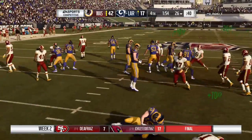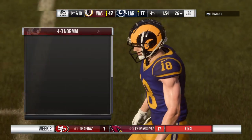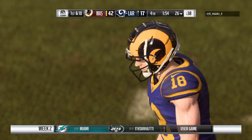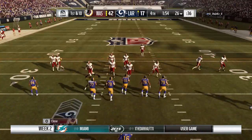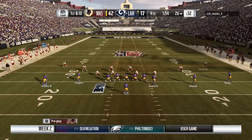And he'll take it up past the 25 to the 26-yard line. And now out on the field, here comes Los Angeles. They're down big here late. I don't know. One last drive here for pride? Some people like to do that.